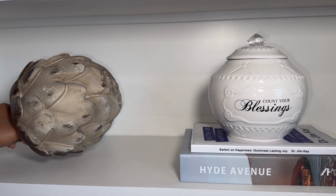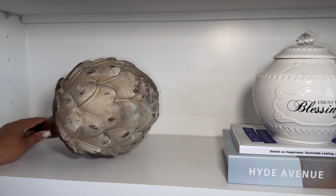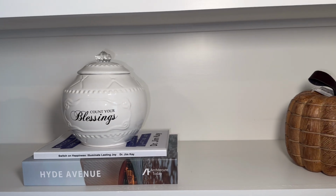Next, I am going to go in with a hand-carved wooden artichoke that brings an organic, rustic charm to the shelf, embodying the harvest aspect of the fall.